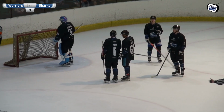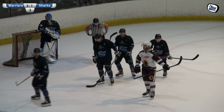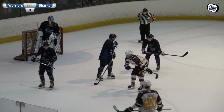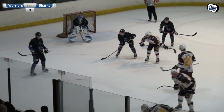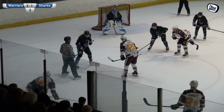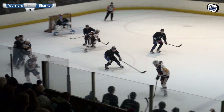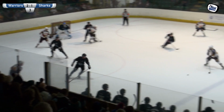It's going to be interesting to see what happens here. Martin Grubb's asking Ferguson from a distance what's actually going on. No answer here. So can the Sharks do the impossible? Man down, can they get the short-handed goal? It's Harvey for the Warriors. They're just going to keep possession.